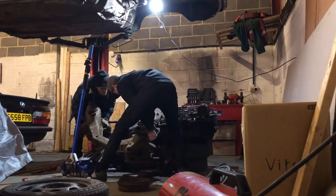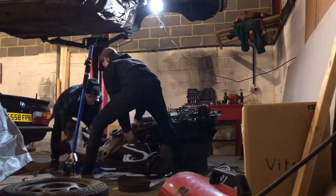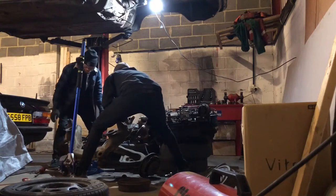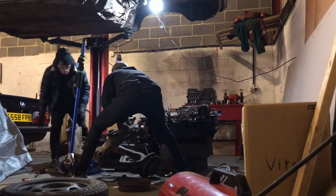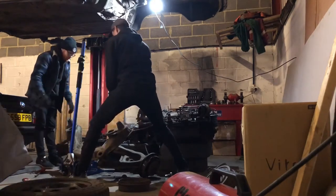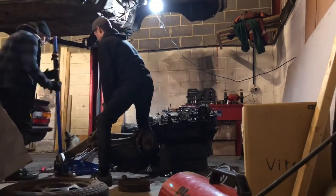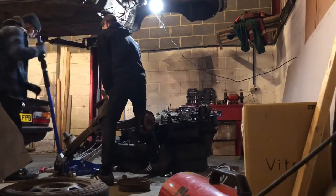Who's still filming? Whoa. That shaft. Tell you what, that weighs more than an E28 subframe, that. A lot more. Where's it going? Just in front now. Somewhere. Well, lift it, pull the jack out. Pull it.